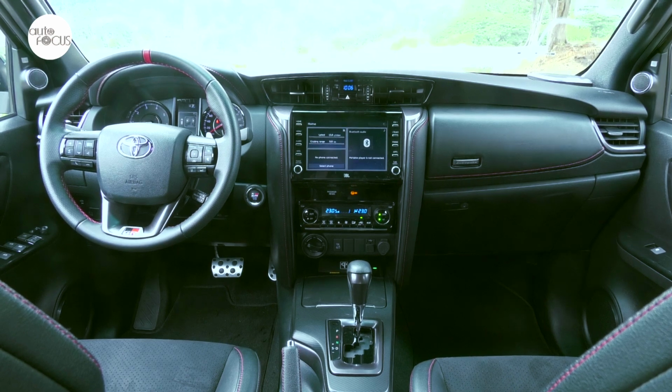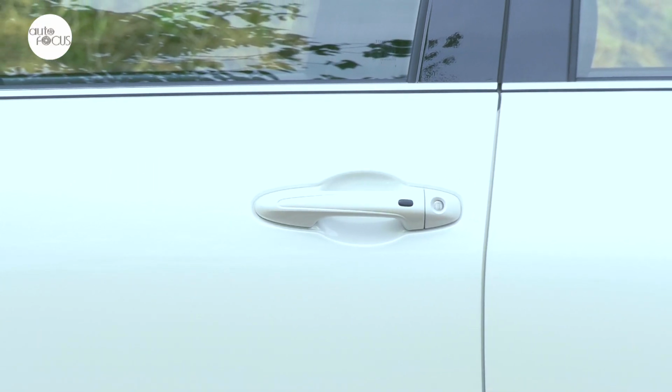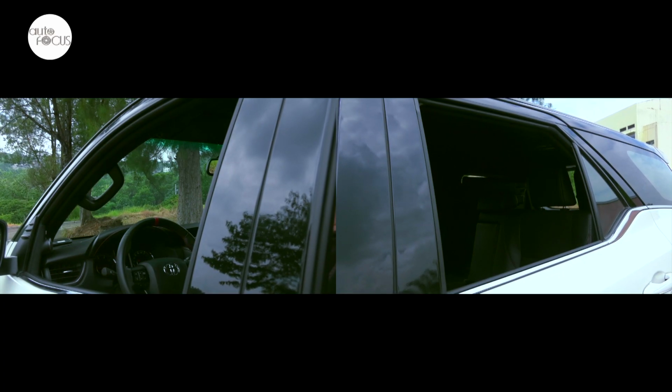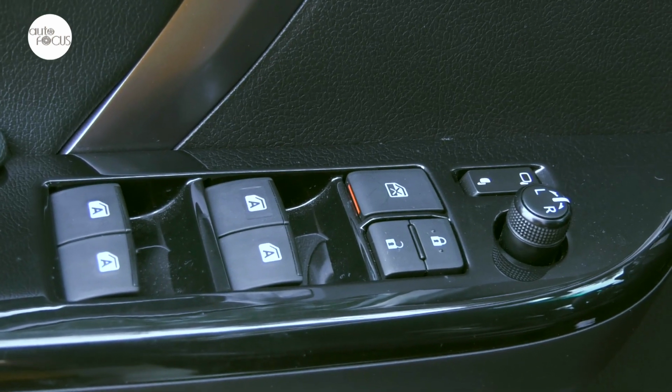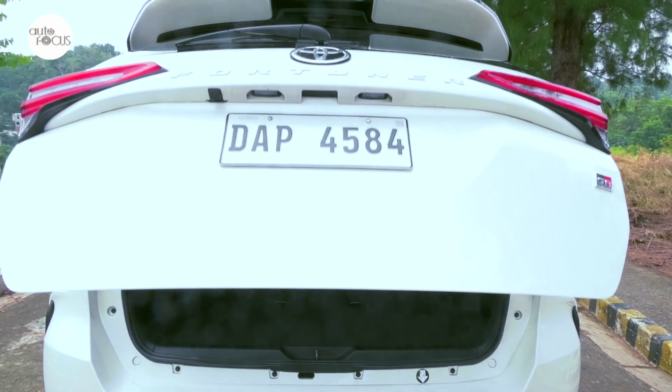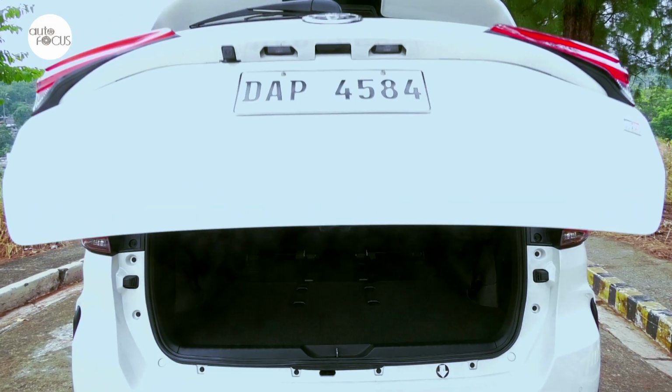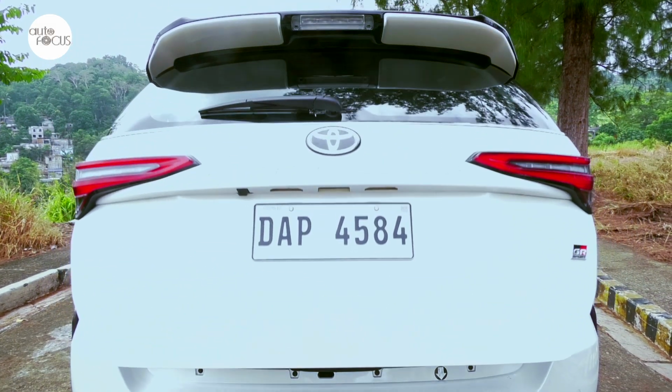The GRS comes with all of the comfort and convenience as well as smart connectivity features of the latest Fortuners. These include smart keyless entry and push start system, dual zone auto climate control, as well as power windows and auto up-down function and jam protection and speed sensing door locks. The rear tailgate also opens and closes electronically. A kick sensor makes for hands-free opening and closing of the tailgate, which can come in handy.